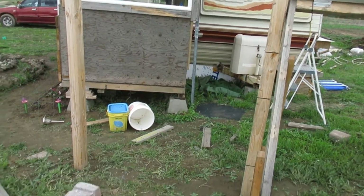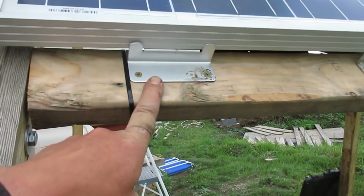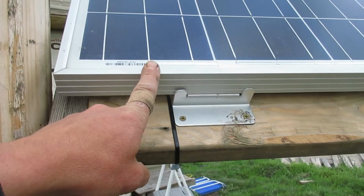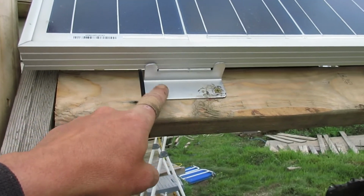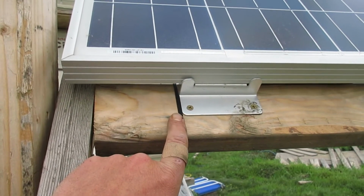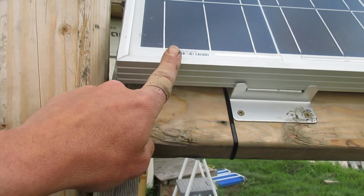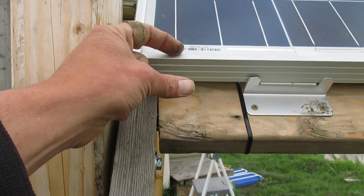You have to figure out how to mount them, because these came with brackets. Those ones are just the panels. They don't come with any brackets. So I got to figure out how to mount the other ones. I'm almost thinking it's going to be as simple as a long screw with a big flat washer.